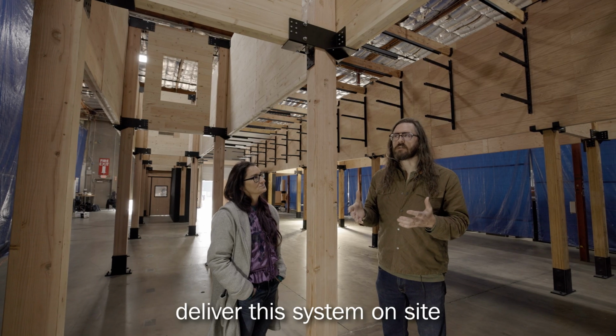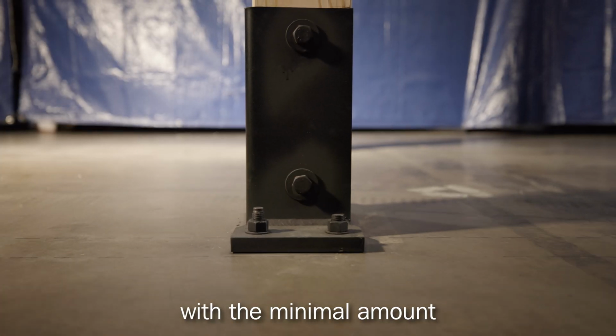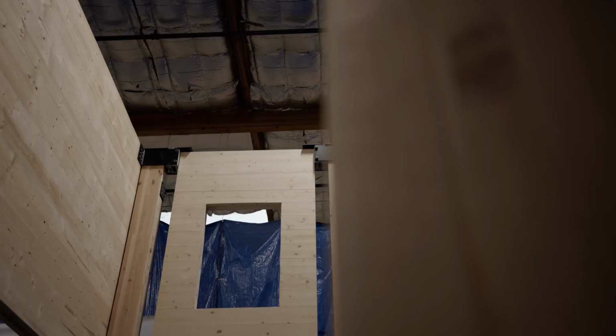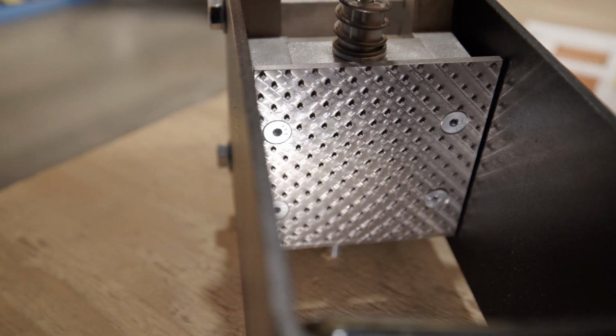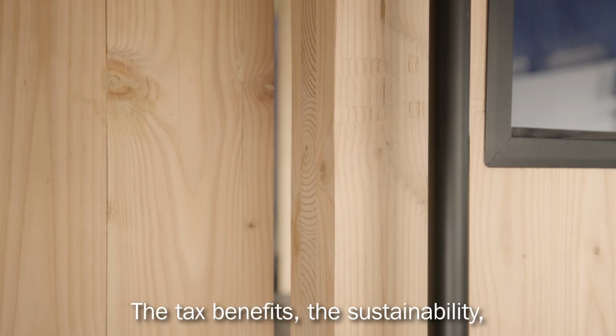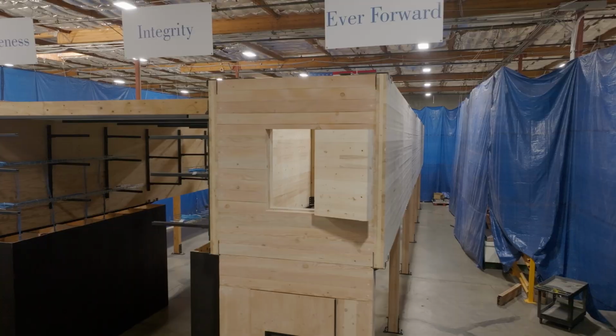How do we deliver this system on site safely, quickly, with the minimal amount of manpower? Talking about 5 components that make up the entire system. The tax benefits, the sustainability, the carbon credits, there's lots of different things that this could contribute to.